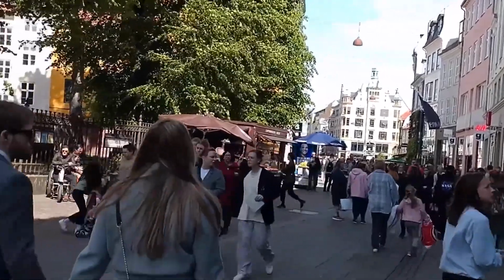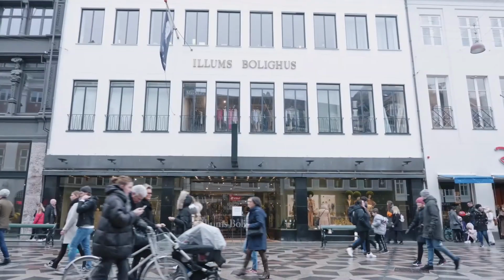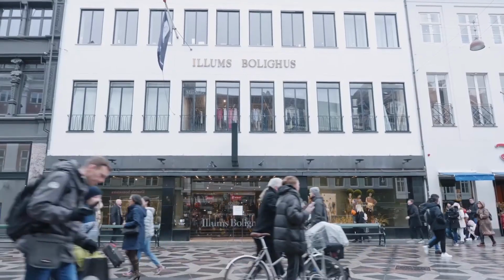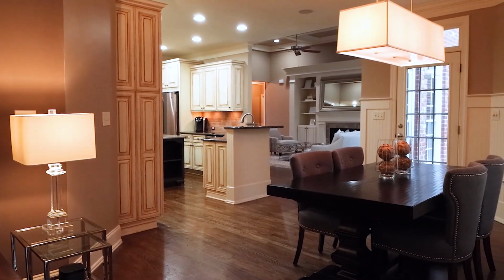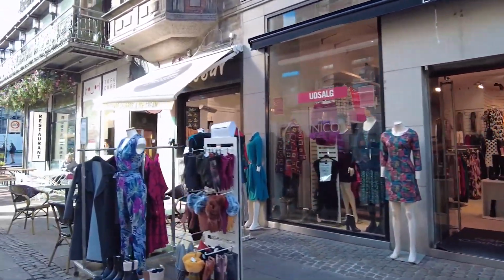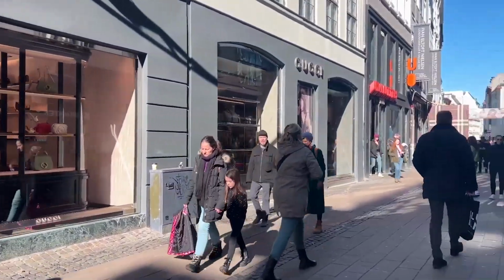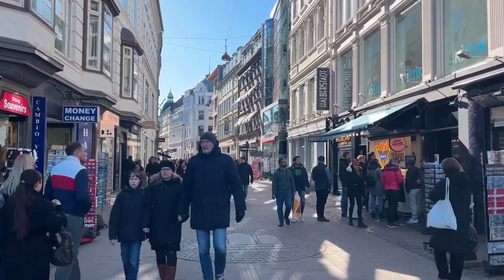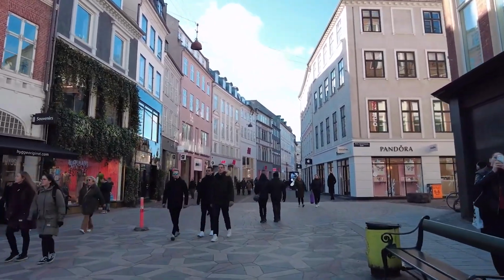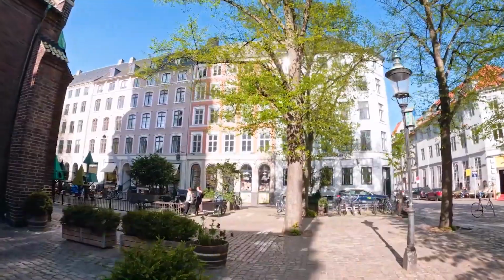Apart from shopping, Strøget is also a place for design enthusiasts. Discover timeless Danish design at Illums Bolighus, a sprawling department store showcasing furniture, homeware, and fashion from renowned Danish brands. Uncover unique handcrafted treasures at local boutiques or contemporary design pieces at concept stores. For history lovers, Strøget is not just a shopping hub, but it will also introduce you to some of the best architecture in the city.